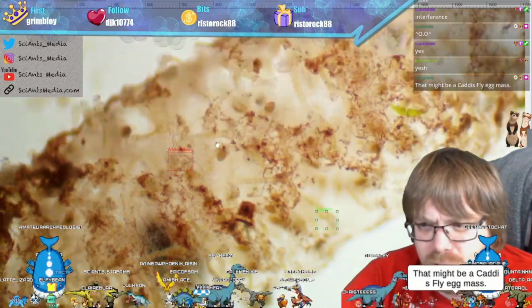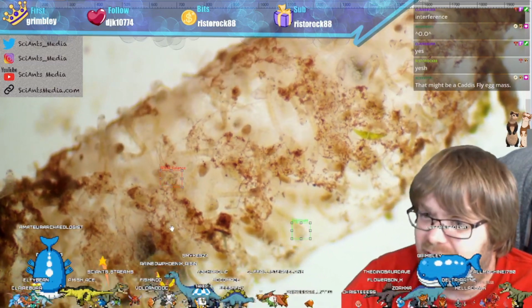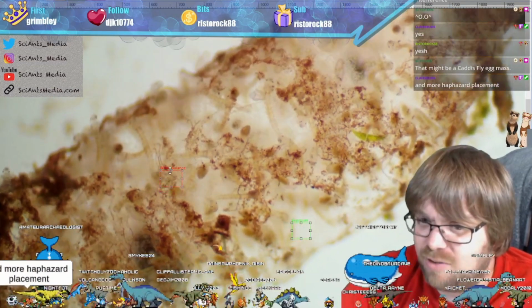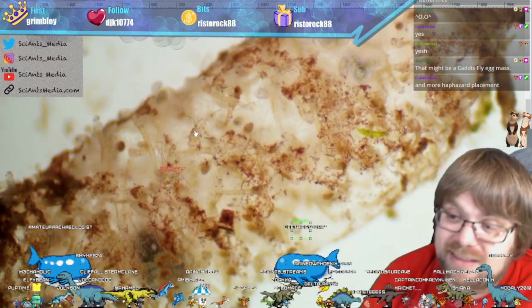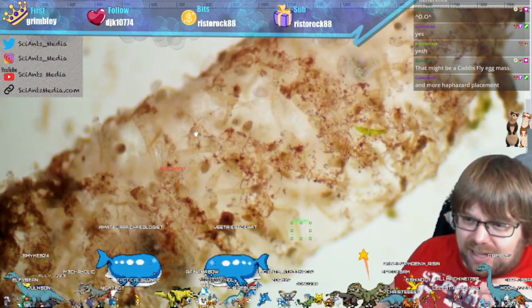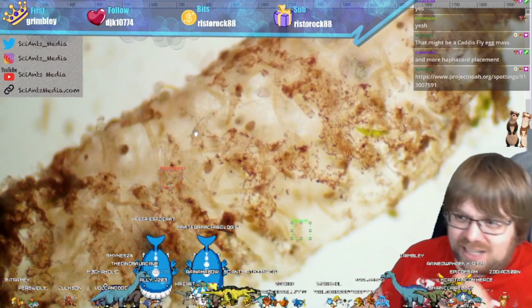Caddis fly. Oh, Alex, that would be really cool. Claire loves the caddis fly. Right, Claire? You love the caddis fly. Not really, Claire. It's just we were finding those caddis fly larvae for weeks and weeks and weeks, and then none. And so Claire was always the one to identify it.